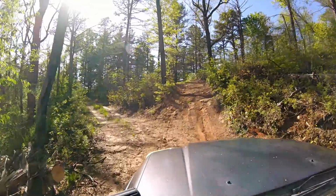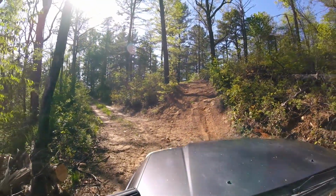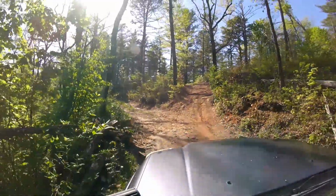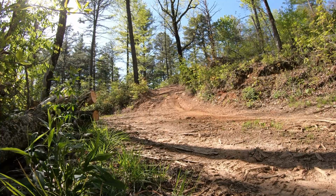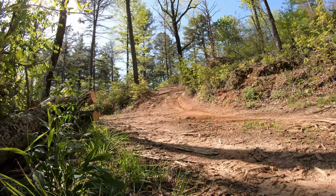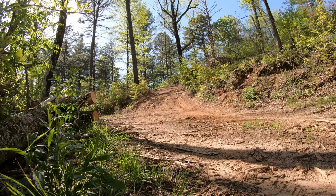So this is a good example why you need 4 low. So these V8 4Runners, they are full-time four-wheel drive, meaning I'm always in four-wheel drive, but I have a knob that can switch it from 4 high to 4 low.